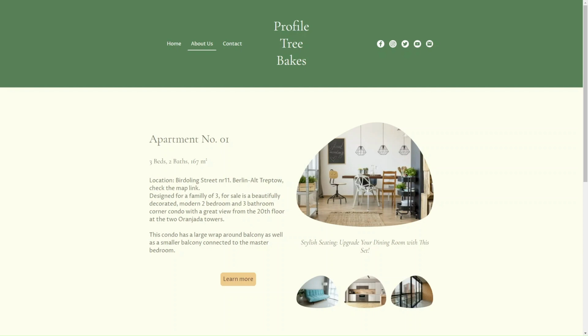If you compare it to something like Wix, both platforms offer website building capabilities, but there are some differences in terms of features, flexibility, and pricing. Both IONOS Website Builder and Wix offer user-friendly interfaces with drag and drop functionality, making it really easy for beginners to create. And they both have a wide range of templates to choose from.